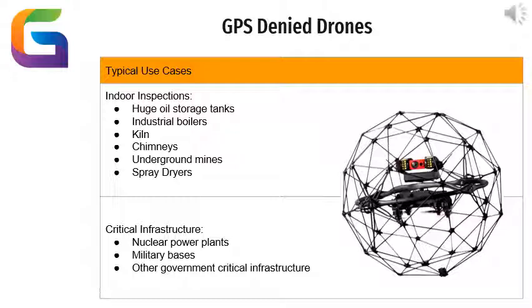A few examples of typical use cases in which indoor inspections can benefit from a GPS-denied drone would be huge oil storage tanks, industrial boilers, kiln, chimneys, underground mines, and spray dryers. Some examples of critical infrastructure that would benefit from utilizing GPS-denied drones would be nuclear power plants, military bases, and other government critical infrastructure.